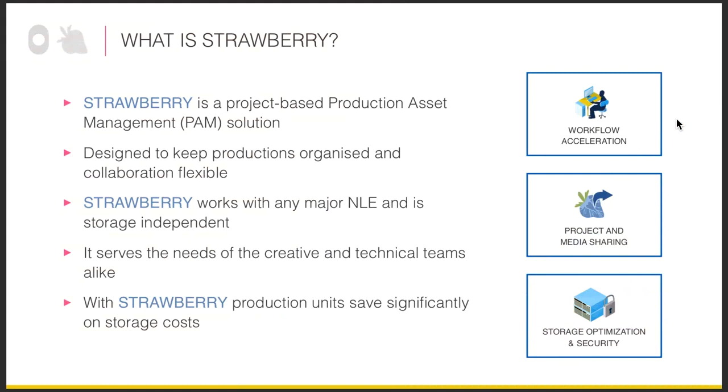The last point in this slide is also one I really want to focus on because I think it's a key difference between what we do with Strawberry and a typical MAM. Strawberry, through its project linking, project sharing, and file linking that we can provide, we enable companies to save significantly on their storage costs. So the storage overhead is much less in a Strawberry environment than it is in a standard kind of production environment.